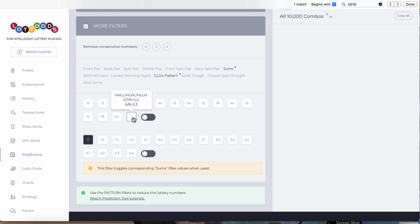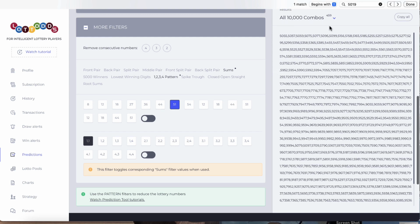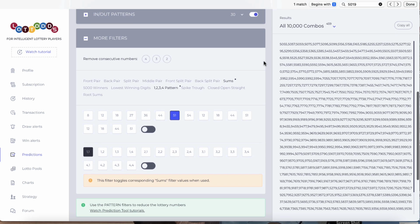Just roll over it. You have 2, 2, 2, 3, not that one. You have 2, 2, 2, 1, not that one. You have 1, 1 there. You see it? So it's that one. Very simple. You have 459 numbers.